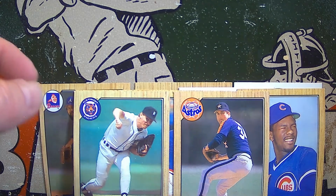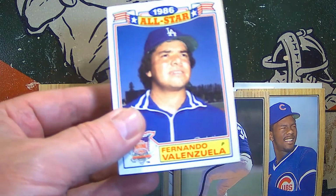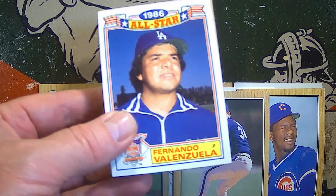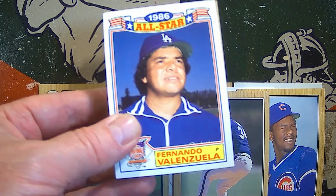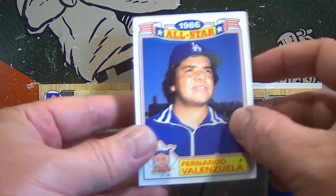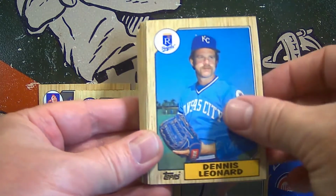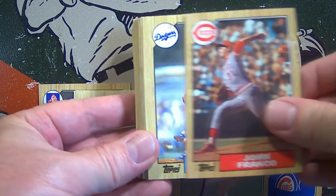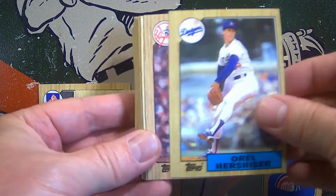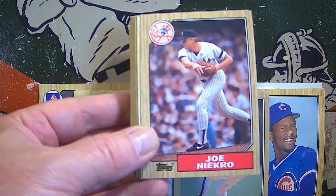1987. These things are 34 years old. That means a lot of these players, the youngest players from this set, those being in their 20s, would be nearing 60 years old now. Dennis Leonard, and a Viola and a Franco. There's Orel Hershiser. I know that old Wayne likes the Orel Hershiser cards.